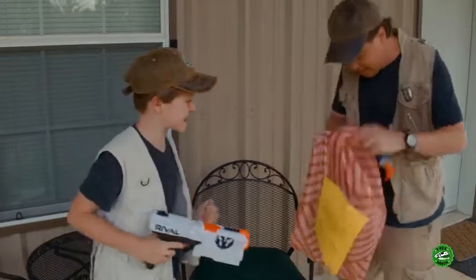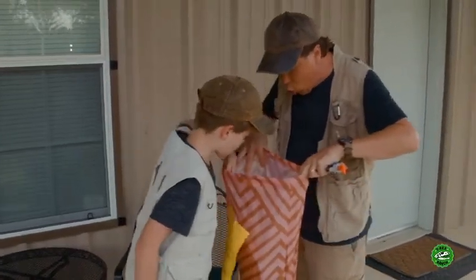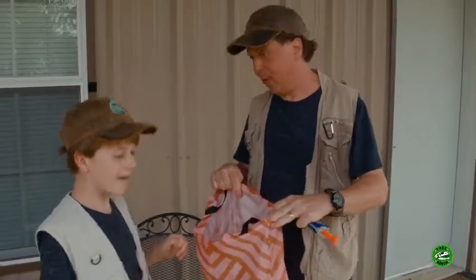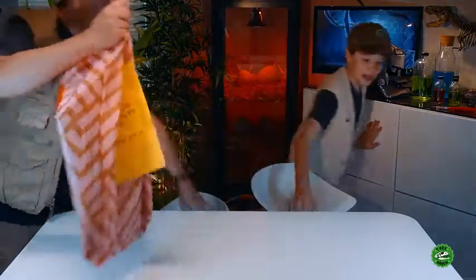Yes! Okay, Park Ranger OP, you want to see what else is in here? Yeah! Okay, here we go. Let's see what's in here. Hey, wait. I think it'd be best to open these in the lab, okay? Yeah. Okay, let's go in the lab. All right, Park Ranger OB, you ready to see what's in the surprise bag?